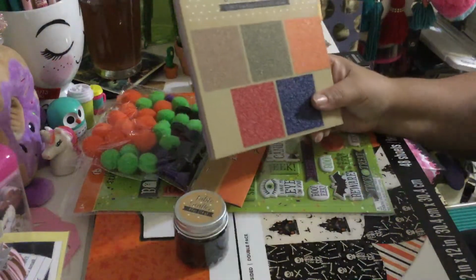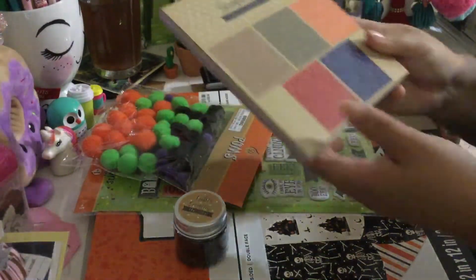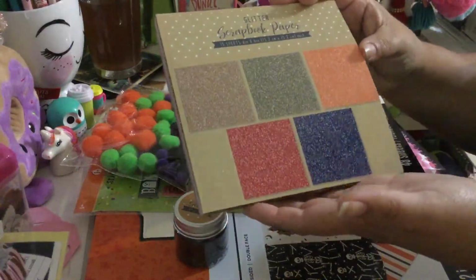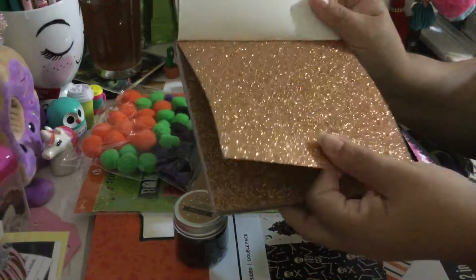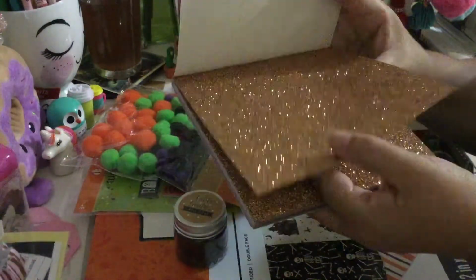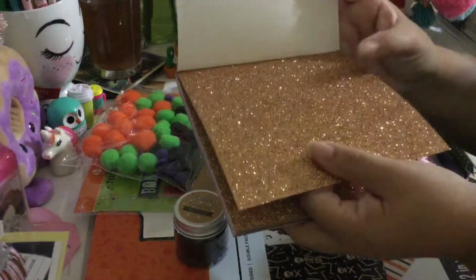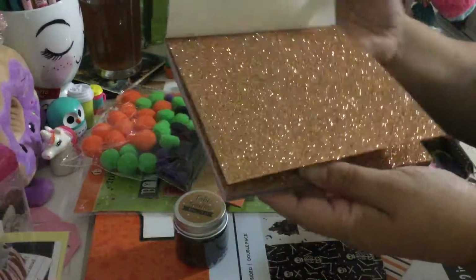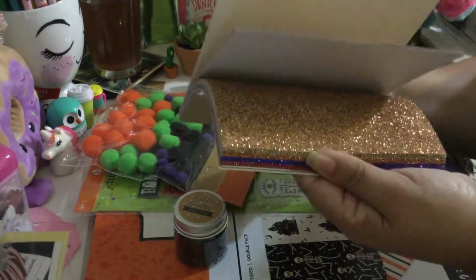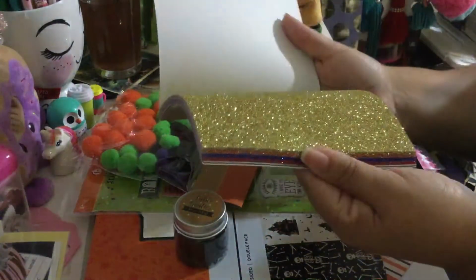This is from Target, and I paid $3. I already opened this because I wanted to share the paper with you guys. Look at this glitter paper. It's not too thin and it's not too thick, so it's just perfect. I love it. It has three of each color. Look at that gold. Oh my God, I can't wait to use that.